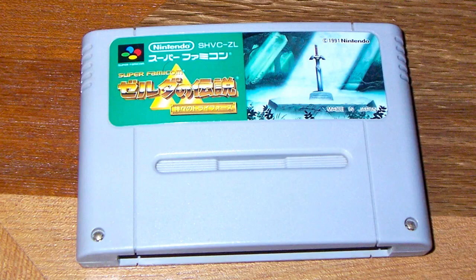Next up, we have Zelda no Densetsu Kamigami no Triforce, The Legend of Zelda, A Link to the Past. I actually used this to study Japanese, believe it or not. So the reading level is like right on the cusp of where I am, and it's a little bit ahead of me, so I'm actually able to understand what's written in this game, and learn a little bit from it as I play it. So this has actually been quite a useful study tool for me over here.